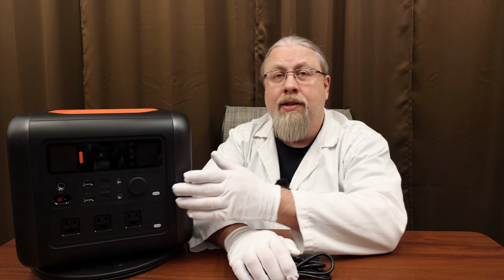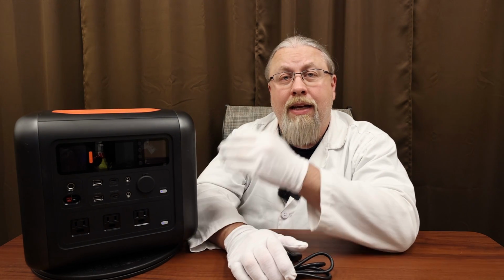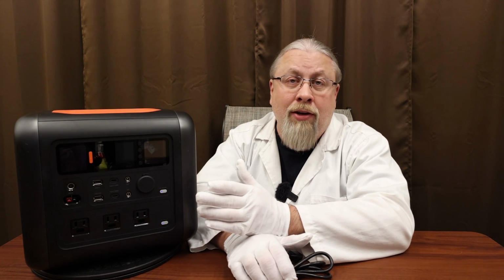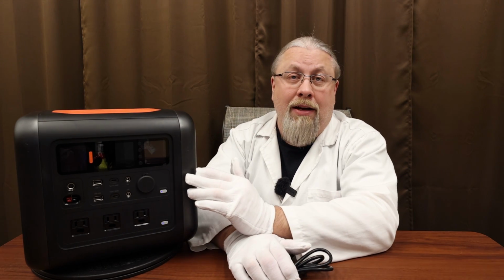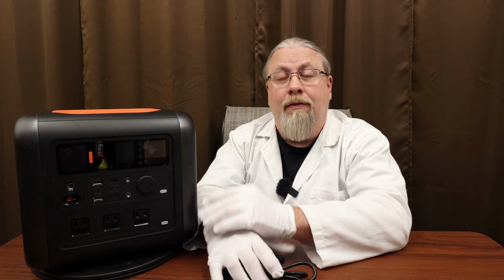And a unique feature of this is it actually allows you to half that charge rate. So say you're on a limited circuit or you're running from a gas or a propane generator that's not very large, like a little 800 or 1000 watt, like an Alp propane generator. You might want to turn this down to slow charge speed as to keep the generator quiet and fuel efficient.